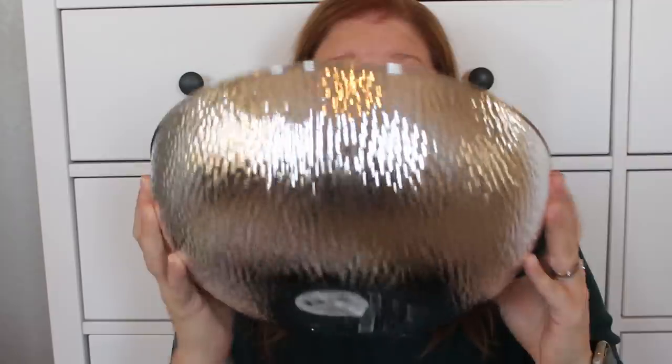I don't think they had a gold. Sometimes when the Dollar Tree comes out with the silver, they do a gold also, and actually sometimes a rose gold, but this was the only one that I found. But I am definitely more into silver than gold for my own preference.